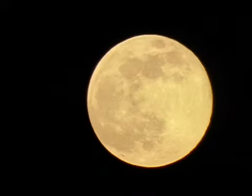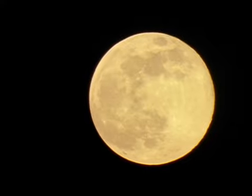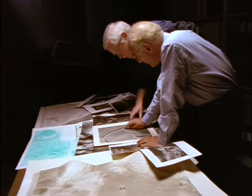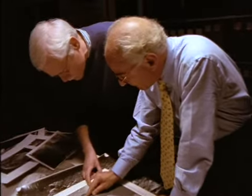The landing site must be chosen with great precision and from 250,000 miles away. Charged with this task are 2 geologists, then fresh out of graduate school, Farouk Elbaz and Jim Head.